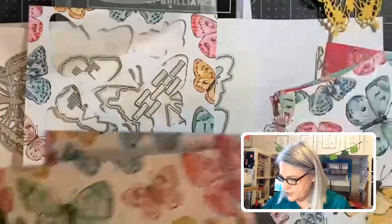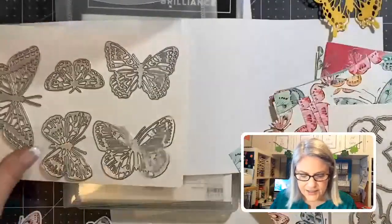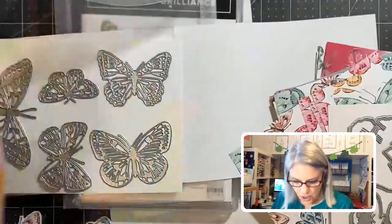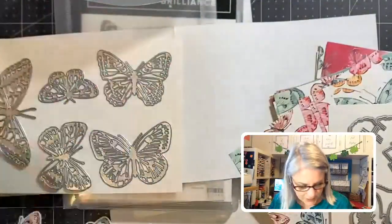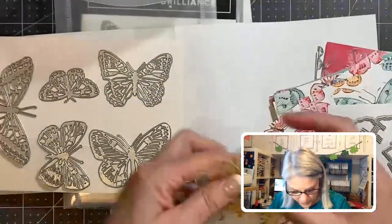Now, there's another way to do it, and that is we have some detailed dies like this butterfly, and you can either cut this out with cardstock, or you can cut out the stamped butterfly with it like that. So there's a couple of ways to do it. So they've really made this a lot of fun to play with.